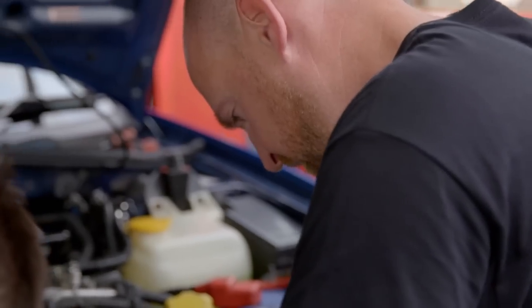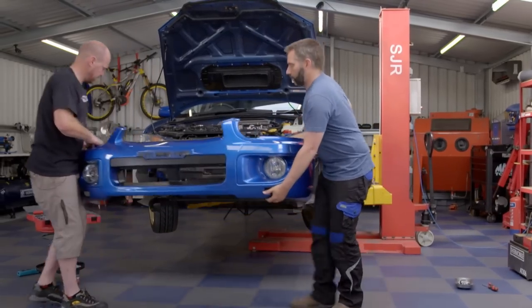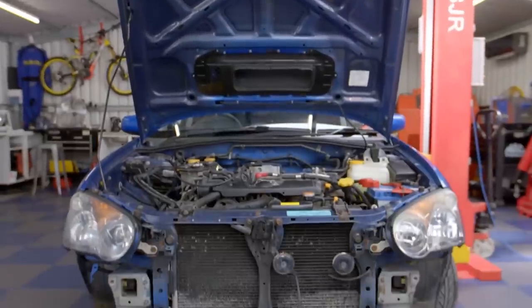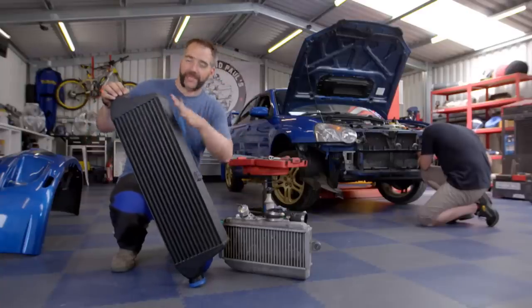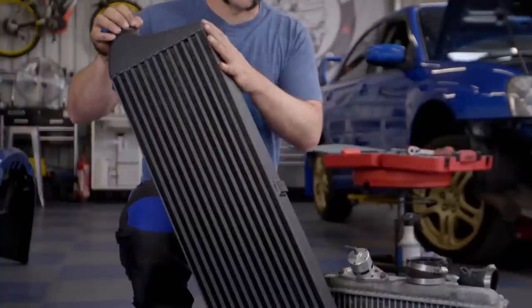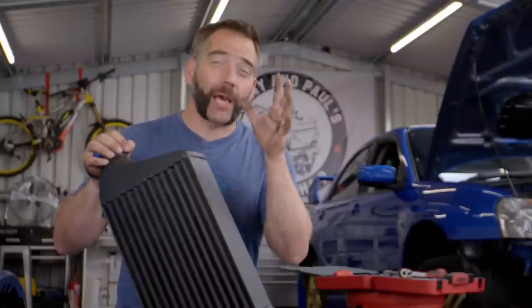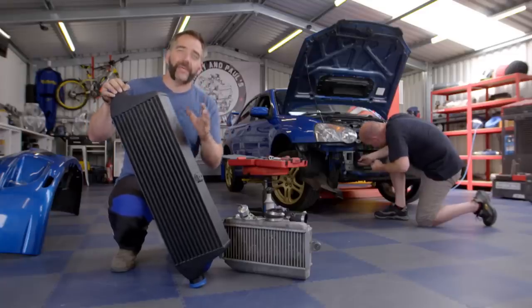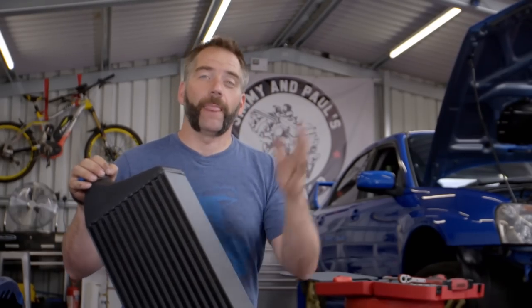Nevertheless, while a bit fiddly, modern bumpers are usually light, so removing them is not physically demanding. We are now ready to start fitting the new parts. This is my old intercooler and this is my new one. And as you can see, this one is like twice the size. But not only that, this one is the colour black, and the colour black dissipates heat a lot quicker. So this intercooler is gonna give me way more air cooling, and that is gonna give my car more brum brum.